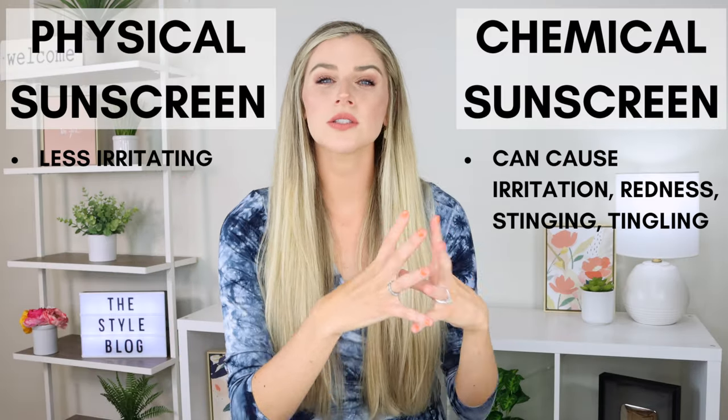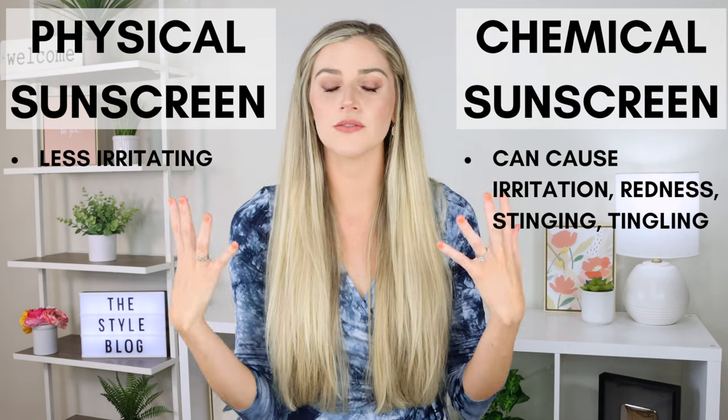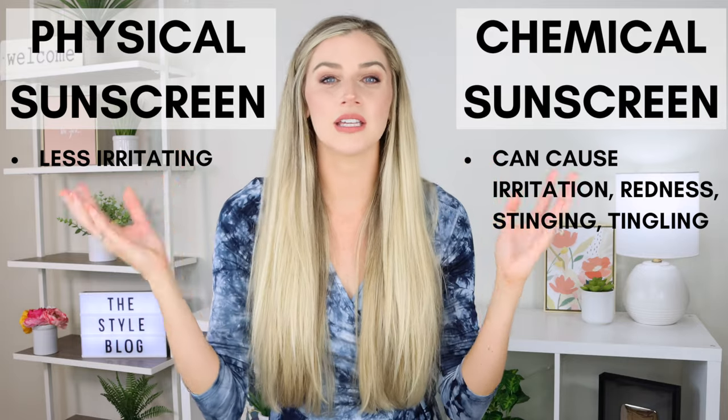If you're worried about irritation, the physical sunscreens are less irritating to your skin because they kind of just sit on top of it and it's not a mix of a bunch of chemicals that could cause some sort of redness, stinging, tingling, irritation, etc. This is basically why a lot of baby sunscreens are physical sunscreens and a lot of sunscreens marketed towards sensitive skin are also physical sunscreens.